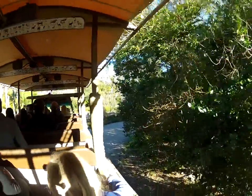Oh, there's a walking tour right above us. There's a hippo over on my left-hand side trying to keep warm.